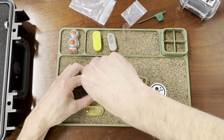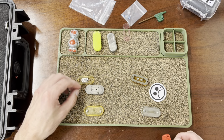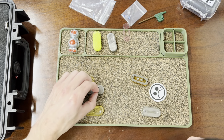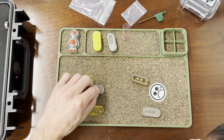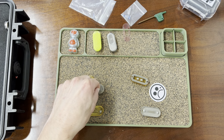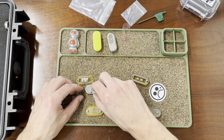So let's just open this up. Sorry, I'm focusing really hard here. What kind of setup do we got going on? Oh, cool. This looks like one of the kind of setups that I would do. Those little brass cups wanting to come out of its spot. There it is.